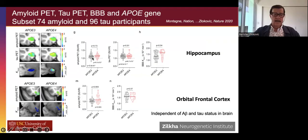They show that there is a small increase, but not significant, between E3 and E4 carriers at that stage in amyloid accumulation, and also a small increase in that stage in tau accumulation in the hippocampus. But there was no difference between ApoE4 carriers and ApoE3 carriers.